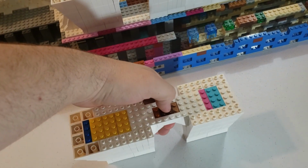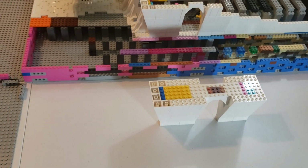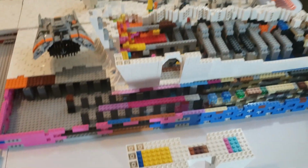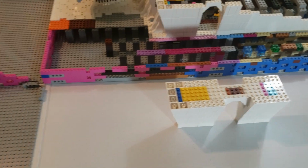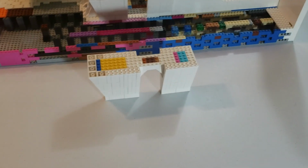I was worried that I was going to have to use another half one on this side. My main problem with the half side is you can see a bunch of different colors, and I'll get into that in just a moment. But basically, I was like, okay, I'm going to have to do something with half one, and it's just going to have to show a few different colored pieces on this side.